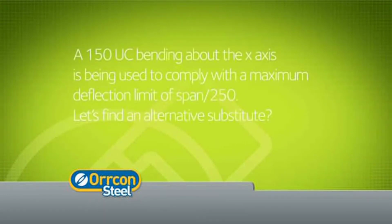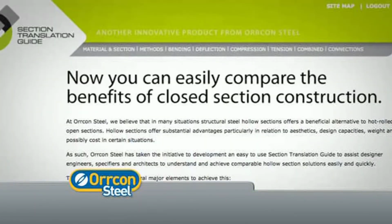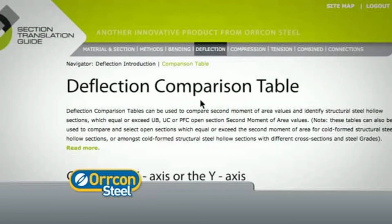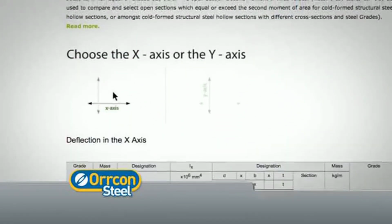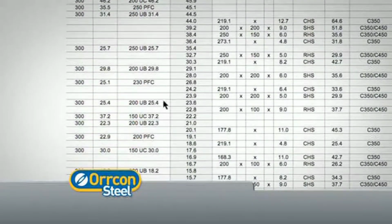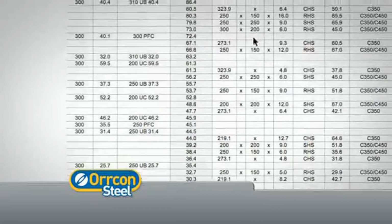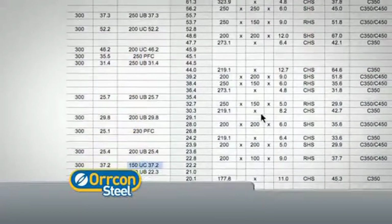A 150 UC 37.2 bending about the X-axis is being used to comply with a maximum deflection limit of span over 250. Let's find an alternative substitute using a hollow section. Select Deflection, then the Comparison Tables tab. Select the X-axis. Scroll down the left-hand side of the deflection comparison table until you locate the member 150 UC 37.2. You may select any member on the right-hand side of the deflection comparison table which is equal to or exceeds that of the 150 UC 37.2.